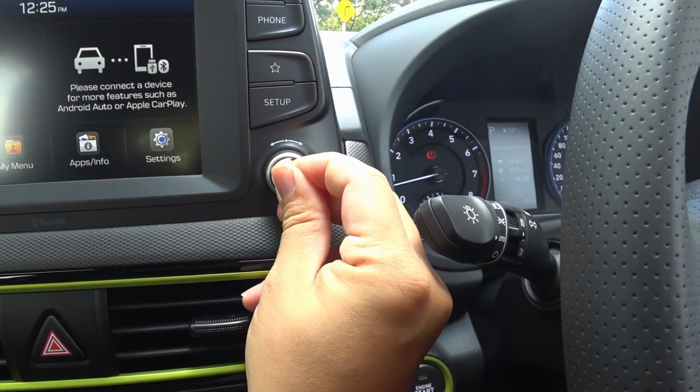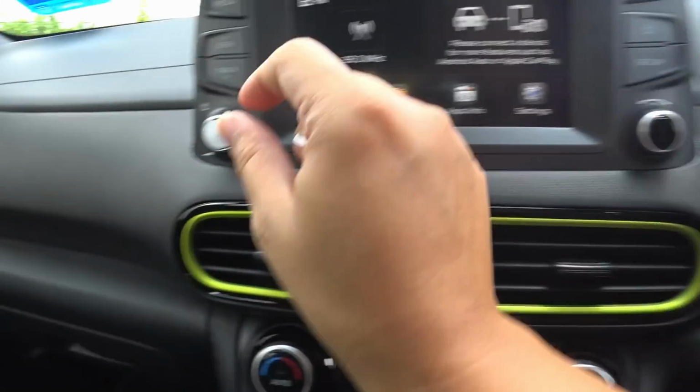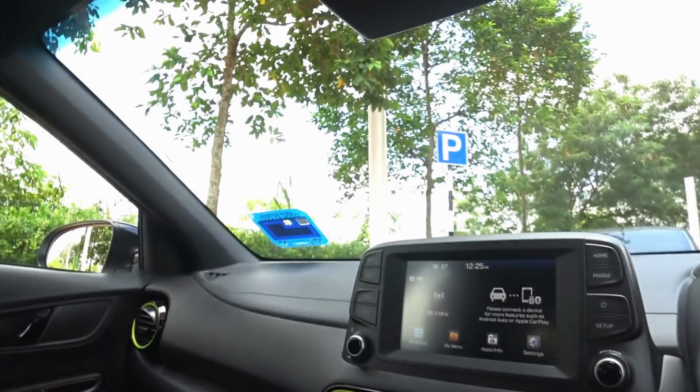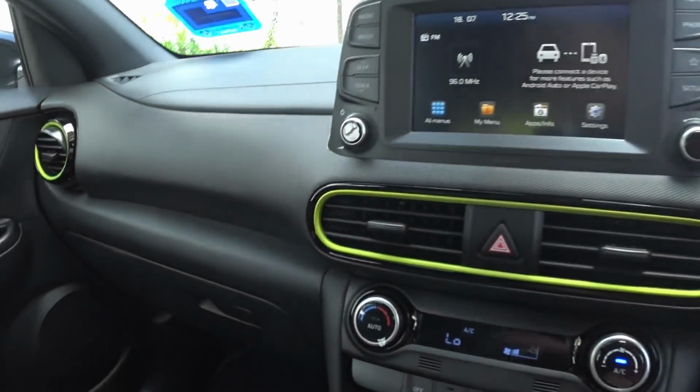Sorry, Hyundai. Wow, okay, this looks much nicer. Okay, let me just peel this off as well. Looks much nicer, better now. Okay, so yeah, this is the interior of the Kona.